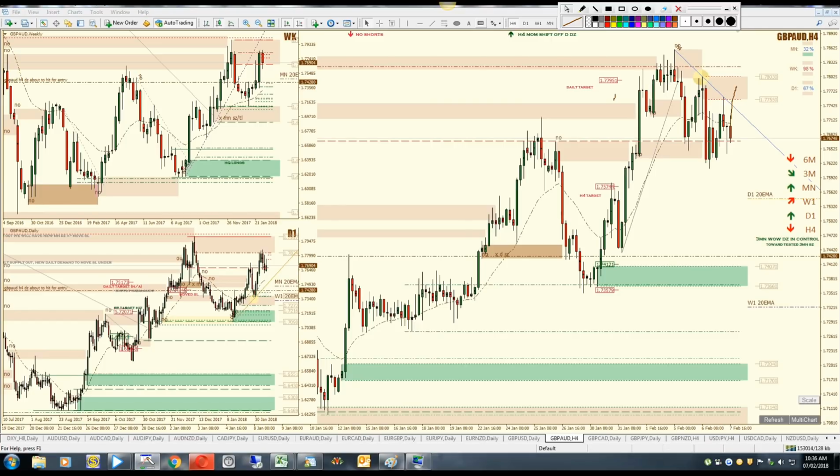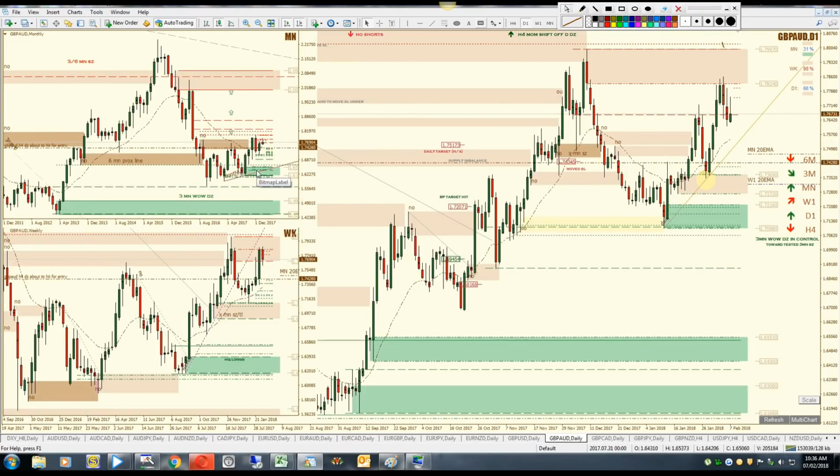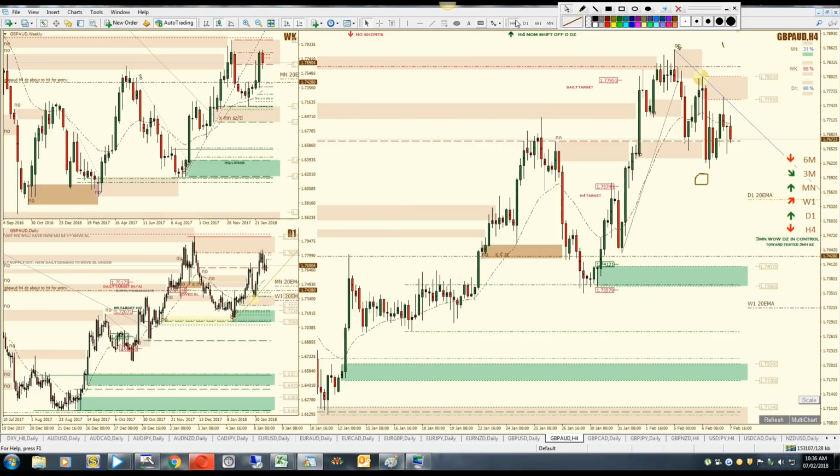Pound Aussie. So, weekly area of supply and control. Monthly uptrend. Monthly took out a supply, clearing the skies for a move higher. We had a trade signal to go long here. And so reacting. Another daily demand. Here is another trade signal that was missed. Fell short of hitting that zone for long entry. Made a nice move away.